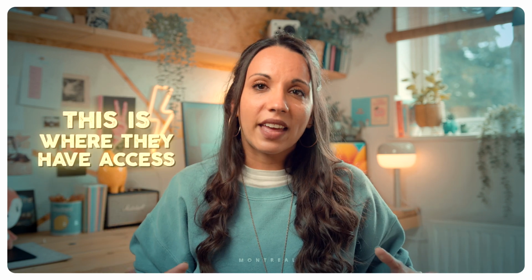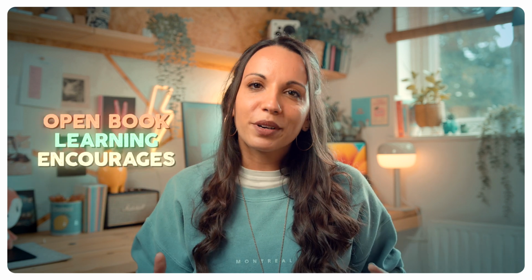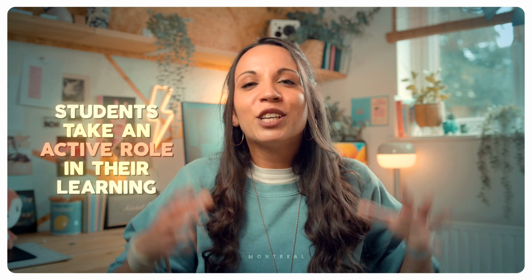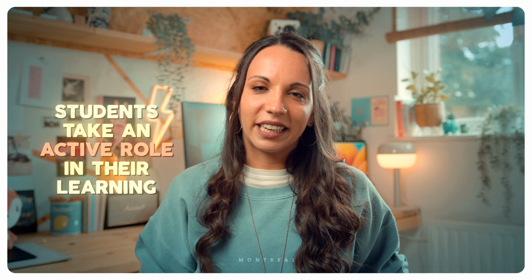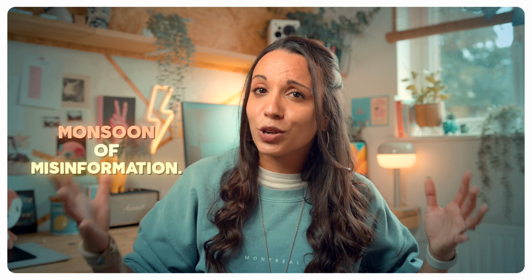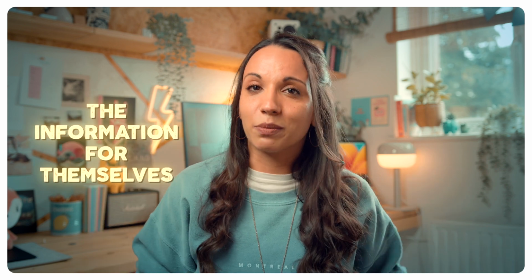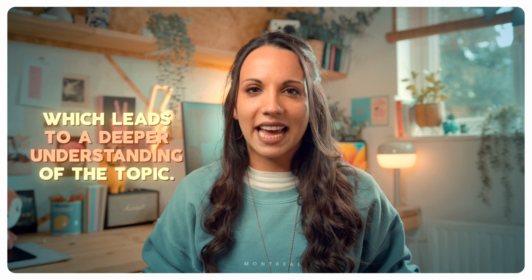One way we can do this is by giving students plenty of practice in open book learning. This is where they have access to a range of learning materials while working on problems. Open book learning encourages critical thinking. Students take an active role in their learning. They learn to assess the quality of the resource, a vital tool in today's monsoon of misinformation. They also have to analyse and synthesise the information for themselves, which leads to a deeper understanding of the topic.